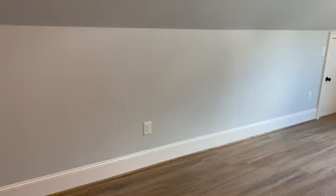I'm also going to put a passcode on this. And what I'm going to do here is put a couch, and the couch is going to have a queen bed, so a couch that changes to a bed. So I'm also going to use this as a guest room. But this is going to be my chill spot and my office.